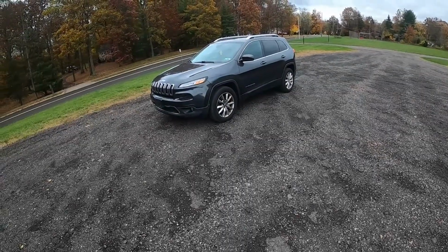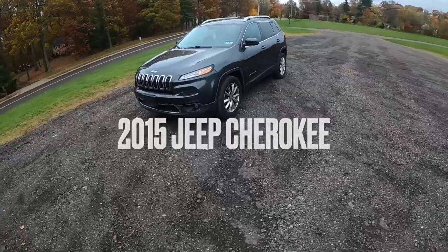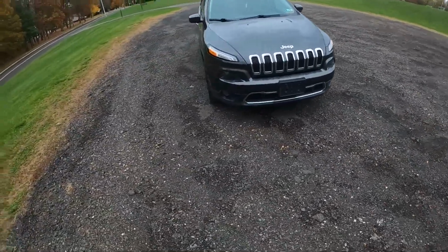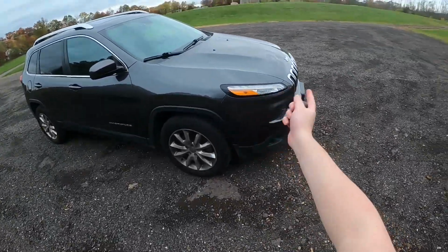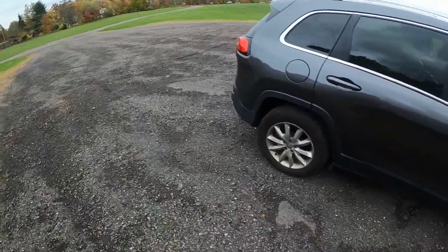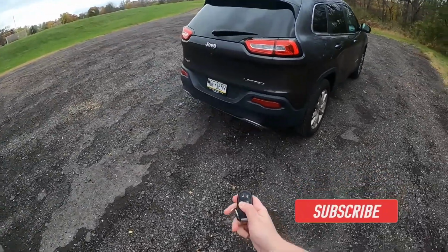Alright, you guys. Well, today I have for you this 2015 Jeep Cherokee. Take you on a little walk around here. It's got these kind of interesting squinty looking headlights. Go around the back here. We'll pop the tailgate.